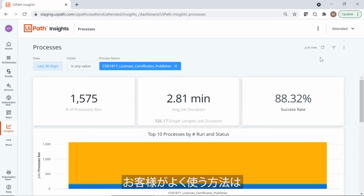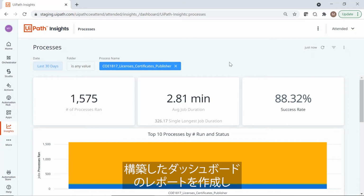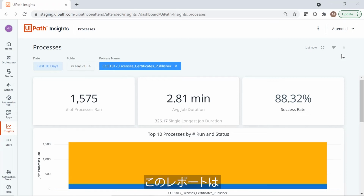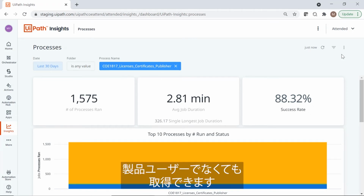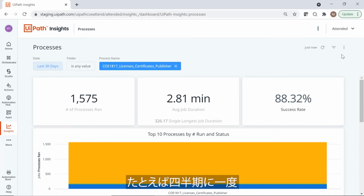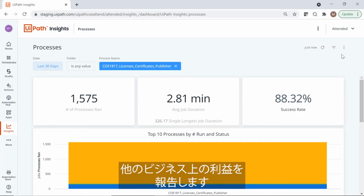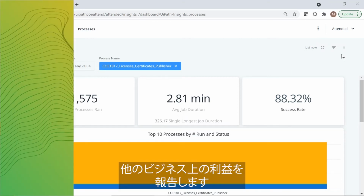One thing we see our customers doing a lot is taking reports like ROI dashboards that they've built on their own and scheduling them to be sent out to stakeholders. It's really great that you don't even have to be a user of the product to be able to get this report. So we'll see people sending dashboards to their CFO, for example, on a quarterly basis to just let them know how much time and money they've saved and how the other business benefits are doing.